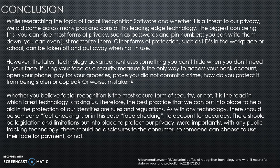If using your face as a security measure is the only way to access your bank account, open your phone, pay for your groceries, prove you did not commit a crime, how do you protect it from being stolen or copied or worse, mistaken? Whether you believe facial recognition is the most secure form of security or not, it is the road in which latest technology is taking us.